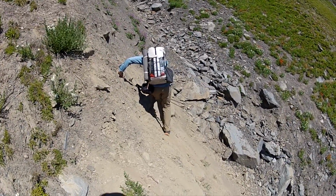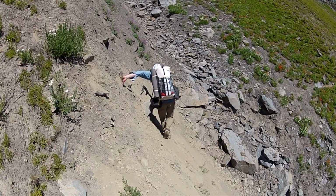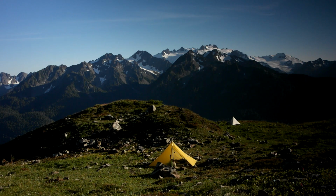Doesn't look fun. So we ended up going with the Plan B route. The route that we did plan on doing was a little bit too steep for me, so we decided to stay low here on the south slope of the Baileys.